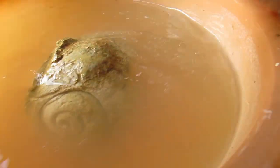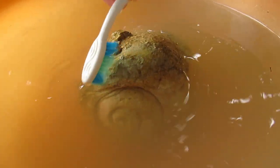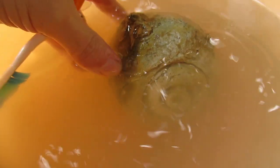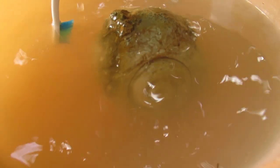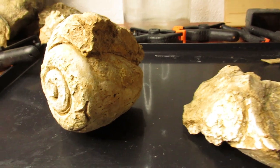Okay, I'm washing the fossil with an old toothbrush because I don't want to scrub very hard, so it might get those dark spots, but I guess I'm going to leave those spots for now. I just want to clean lightly. So my friends, here we are back at my office.